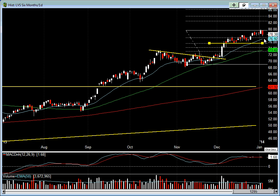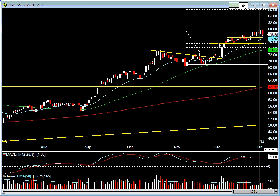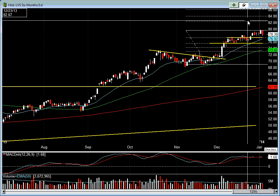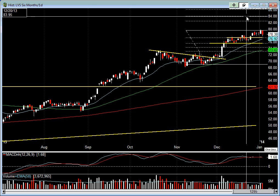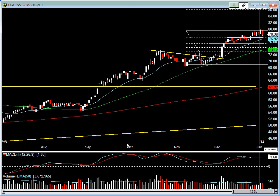So if it pulls back, it has a potential to come down and test these levels, and also here at this 78.6 level, somewhere around 77. So those are the two possible support levels to keep an eye on if it does pull back a bit. But then we could look at the possibility of getting back up here to 82.50, 84. So this is the 127, 141 extension.